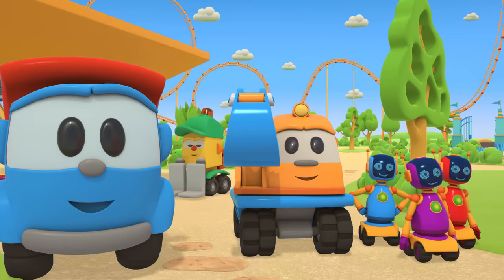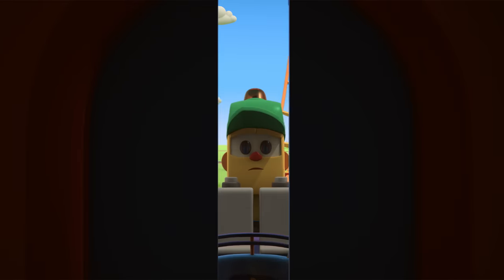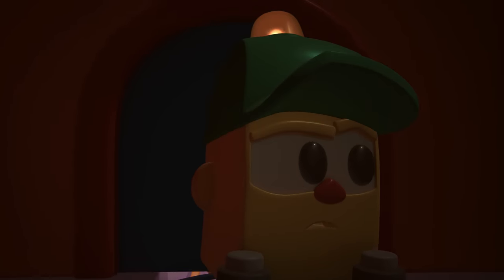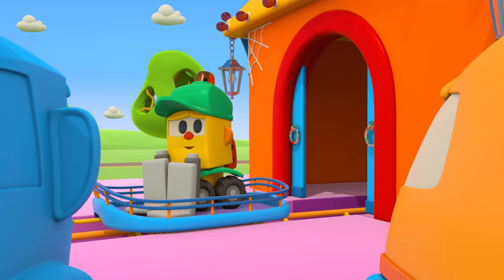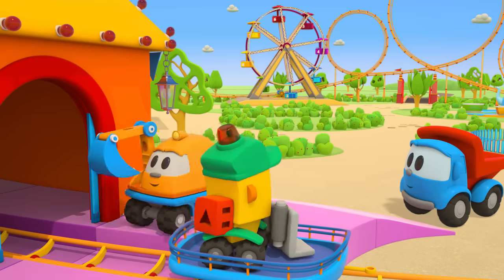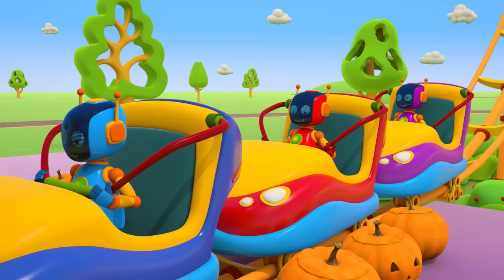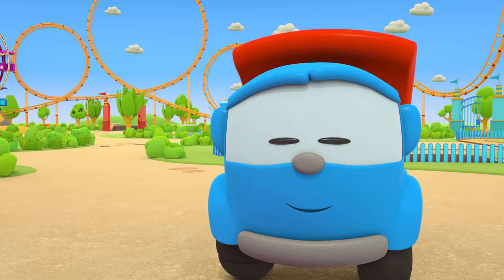Whoa! Hello? Lifty is going into the ghost train. He wants to know what's inside. I wonder if Lifty will be scared. That's not scary. Not scary? What did you see inside? I can't see anything. Leo, you need to hang up some lanterns in the ghost train. Otherwise, it will be too dark for anyone to see anything.